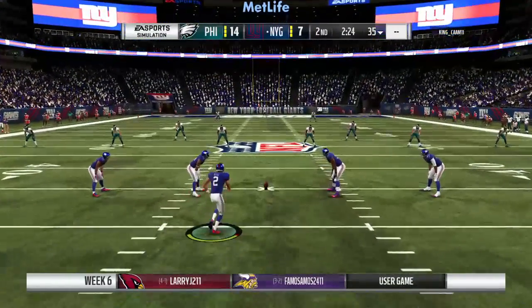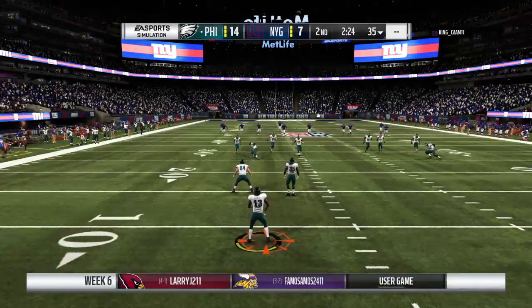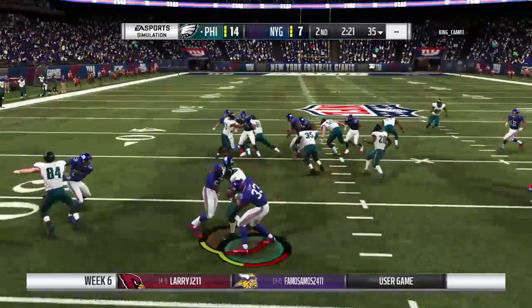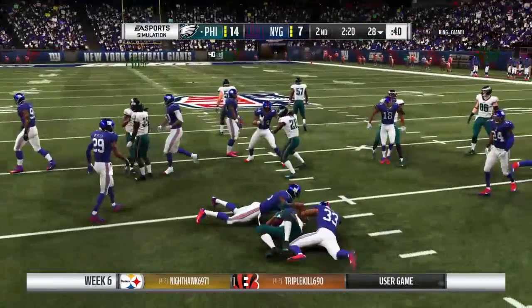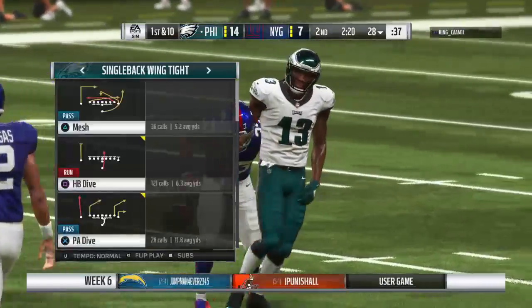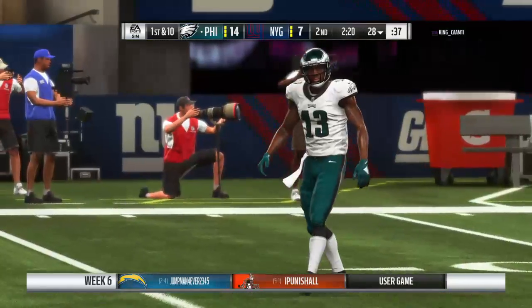Rosas now to kick this one away. This one taken just inside the 10. And he's up across the 25 and down at the 28-yard line. Philadelphia getting set to take the field, and they're hoping to redo their efforts in the last drive when they got into the end zone.